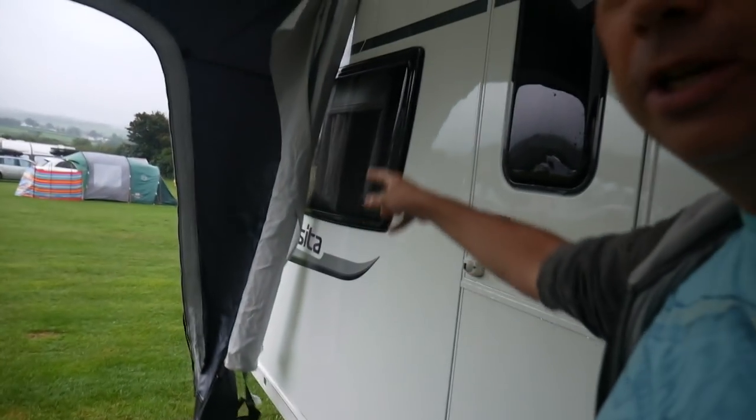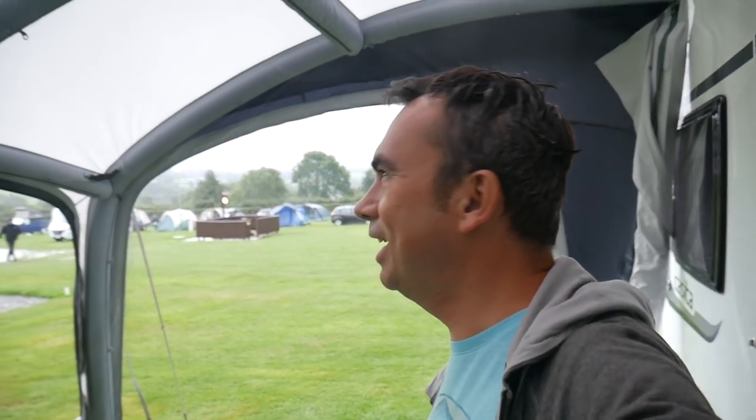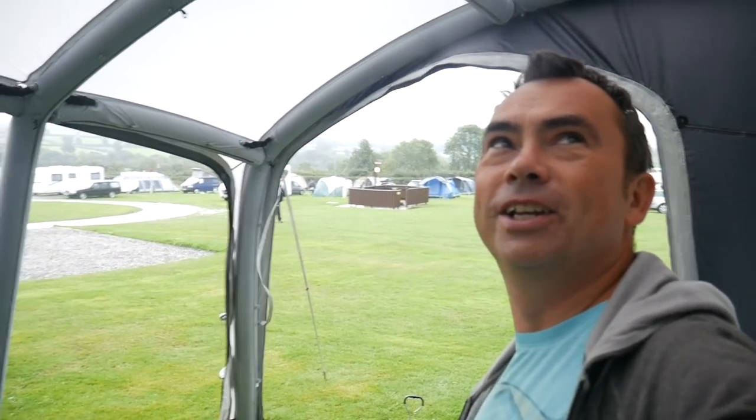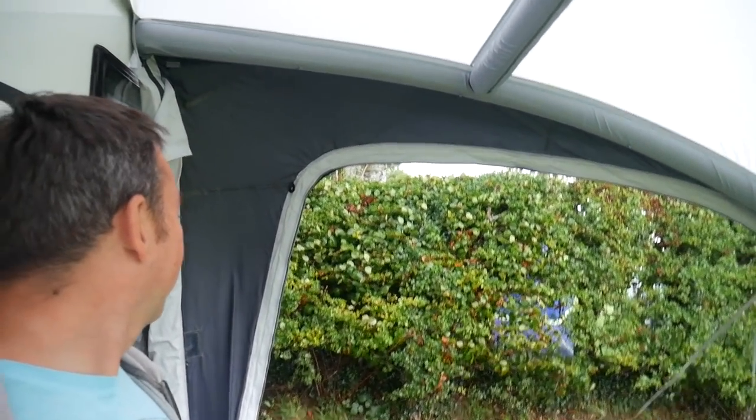I haven't got the poles put in yet, but this has been going for a few hours, and it's a good job we pegged it out, because this awning would actually take off otherwise. It's acting like a big sail, really, catching the wind.